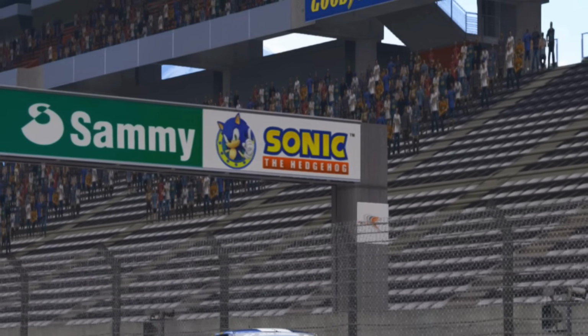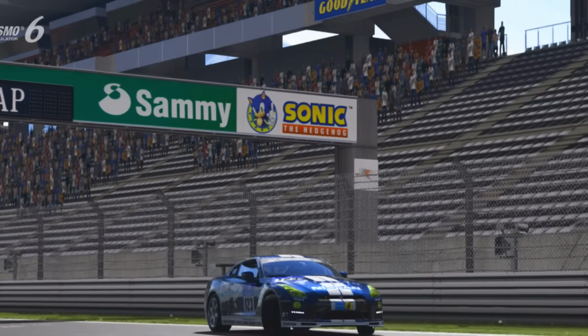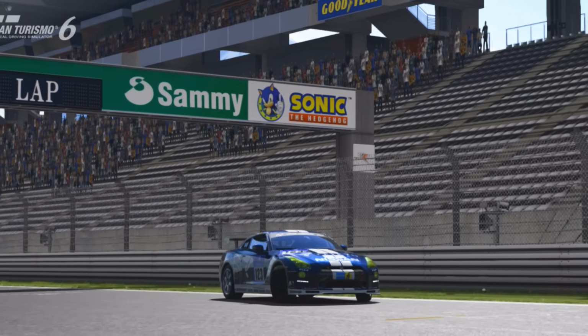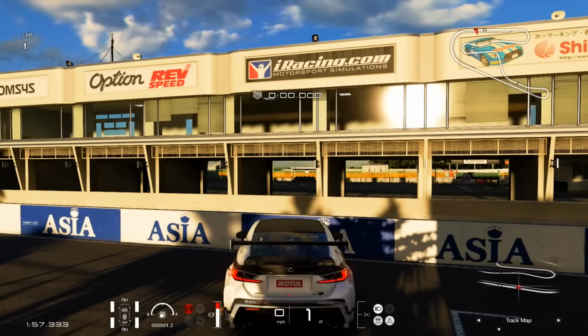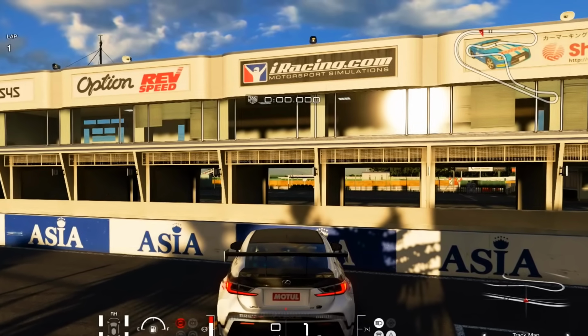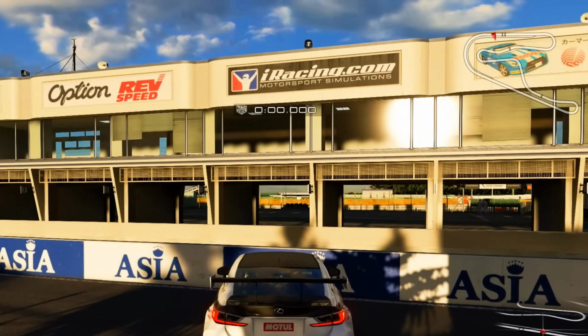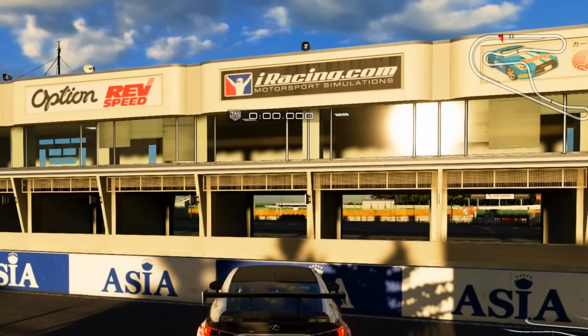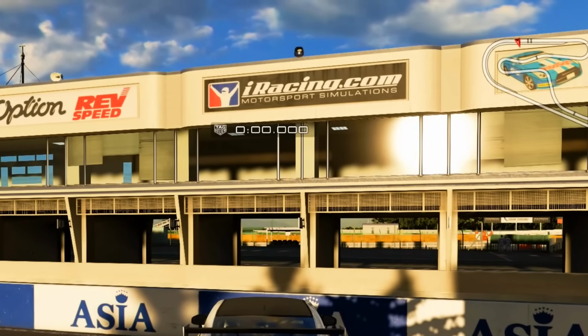There is another case of this Easter egg on Gran Turismo 6, where, on Fuji Speedway, you can see an advert for Sonic the Hedgehog on the start-finish straight. And on Gran Turismo Sport, you can even see an advert for iRacing on Suzuka. Another surprising inclusion, seeing as iRacing is a big competitor to Gran Turismo in the sim racing genre. Kudos to Gran Turismo's creators for adding it in.